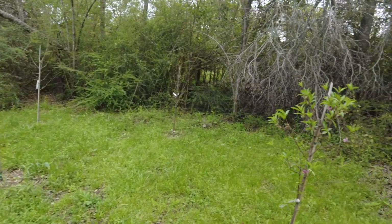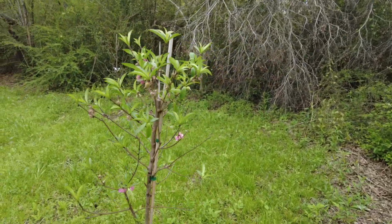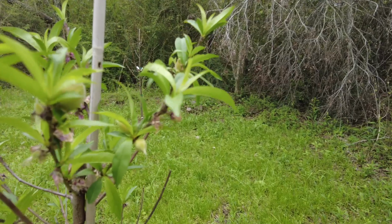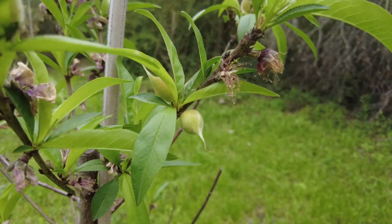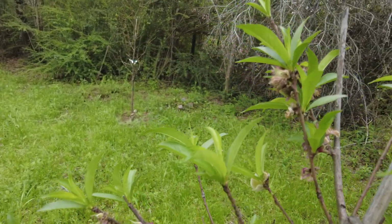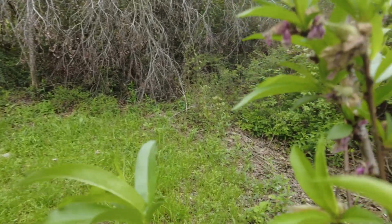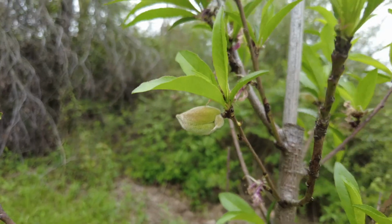We have another peach tree back here that has already just about finished blooming and is putting out its leaves, and it has some peaches on it. We need to make sure those get thinned and put some sort of protection from the birds. Oh, there's that big peach over here. So this one's doing pretty good.